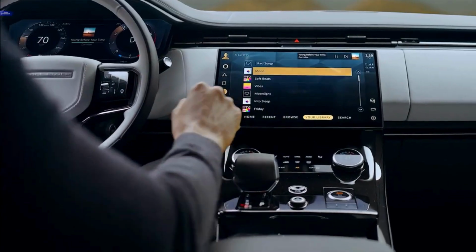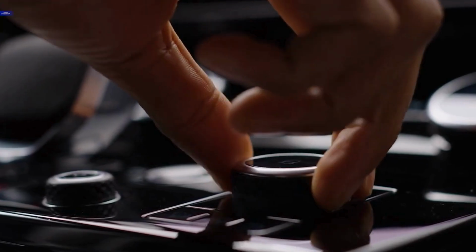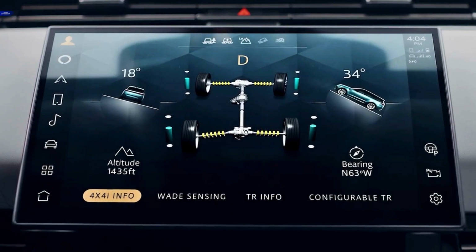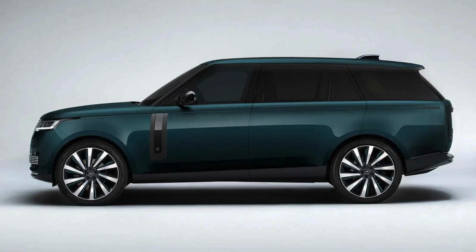Frequently asked question: is there an electric or hybrid version of the Range Rover Sport? All-electric Land Rover vehicles are on the horizon, but for now, the Range Rover Sport is only available with mild hybrid and plug-in hybrid, PHEV, engines.